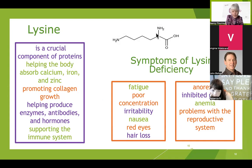It's this molecule here also with a lot of nitrogen in it. And if you don't have enough lysine, then you'll have fatigue, poor concentration, you're going to be irritable and nauseous and get red eyes and lose your hair. You may be anorexic. Your growth is going to be inhibited. If you're young, you can get anemic and have problems with reproduction. So good to have your lysine.